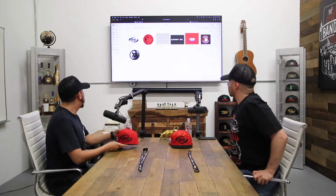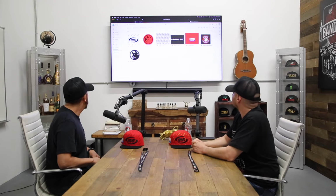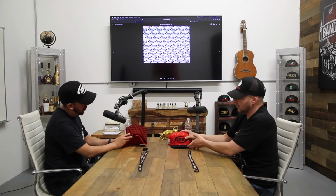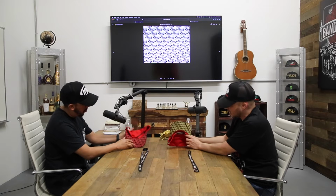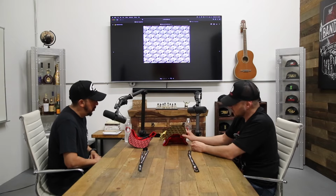That's that customization. Now we're going to talk about the inside of the hat, which if you click on the inside of the hat, right there. Okay, so this is another pattern that we created to add a little extra stuff to it. So that's the inside of the hat, the bottom of the bill.